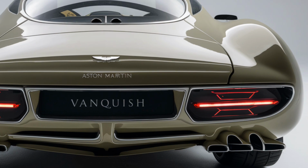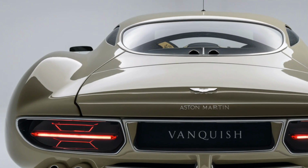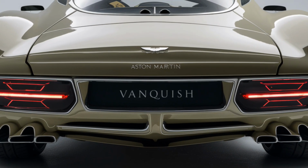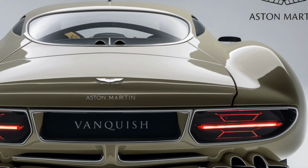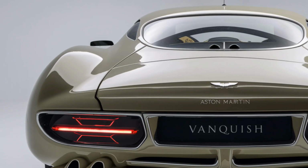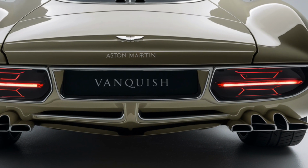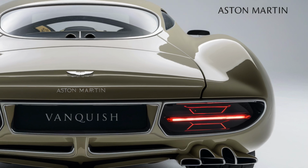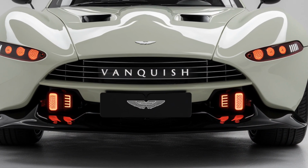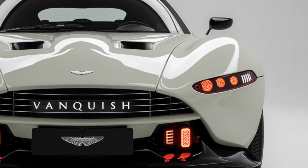But what truly defines the 2026 Vanquish is not just the way it looks. It's what lives beneath that impossibly low, beautifully crafted skin. A 4.0-liter twin-turbocharged V8 engine, tuned by Aston Martin's own engineers, beating fiercely at the core of this machine. Delivering an estimated 700 horsepower to the rear wheels, it launches the Vanquish from 0 to 60 in under 3 seconds. A masterpiece of mechanical precision, this engine sings the song of power and agility, blending torque and revs into a pure sensory experience that grips the driver and refuses to let go.